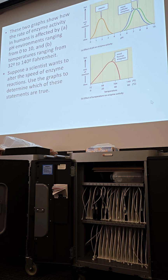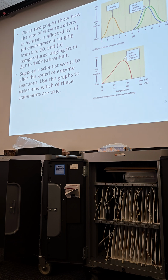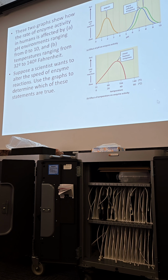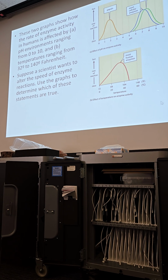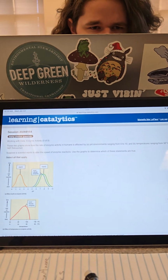Pepsin's reactivity will be highest around a pH of 2. Excellent. The speed of the human enzyme increases in the environment from 70 to 108 or so, right? What happens when you have around 100? It starts decreasing. So when you have an extreme fever, what happens to your enzymes? They slow down. They stop working, right? It slows down trypsin's rate of reaction after the pH of the surrounding environment goes from 8 to 9. Does that sound good? Yep. So B, D, and E. Well, I don't think it is C, because it doesn't stop at 100.